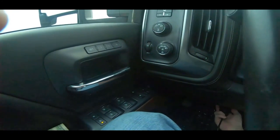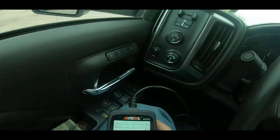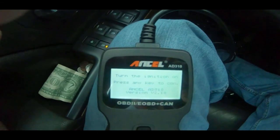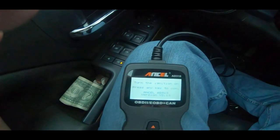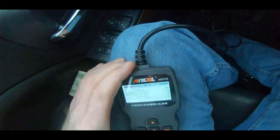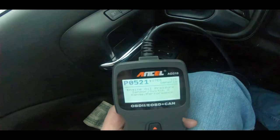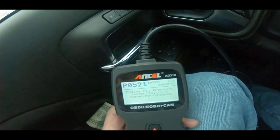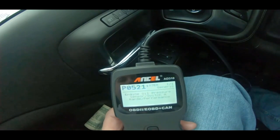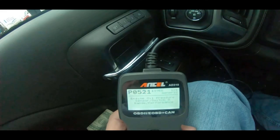Every car built after 1996 has a plug. If I can get mine lined up, they're all the same, OBD2. You just plug it into your port and it comes on and tells you to turn the key on. So we turn the key back on, press any key, it starts reading the codes. It found one code, so we're gonna see what the code is. Engine oil pressure sensor switch, A, range performance. It sees a problem with the engine oil pressure sensor. Not sure how bad news that is yet.